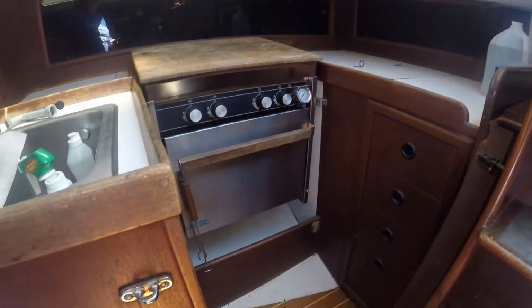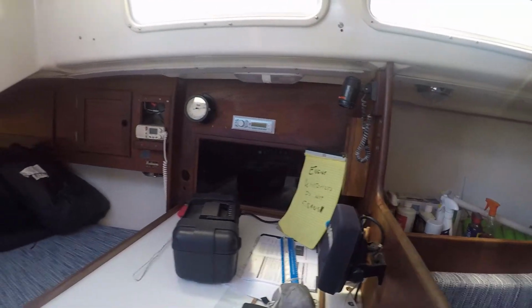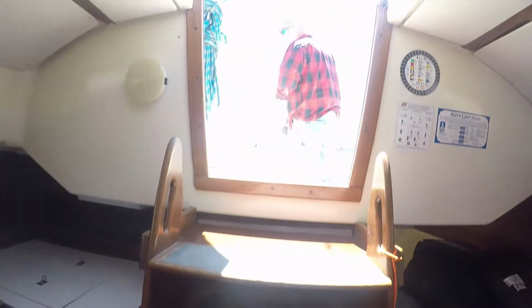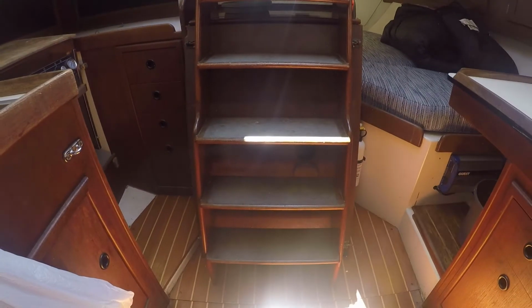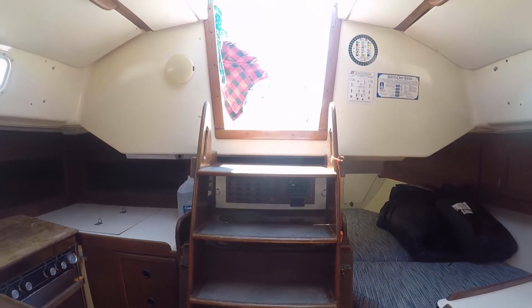So overall, for a 77 model boat, it is in pretty good shape. This is your companionway stairs. They are like a ladder. We'll go up on deck now.